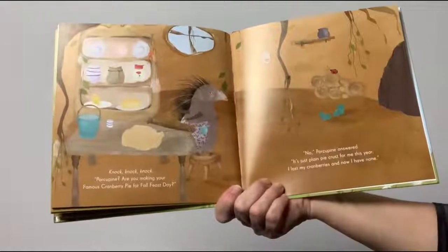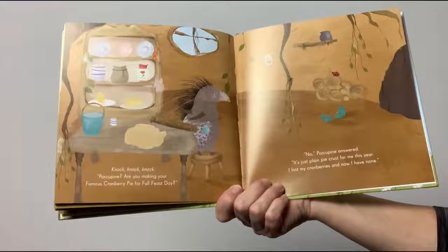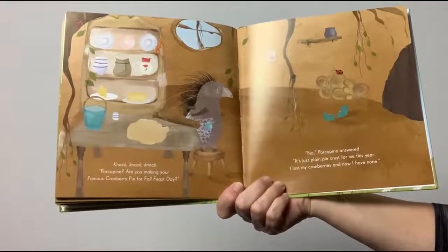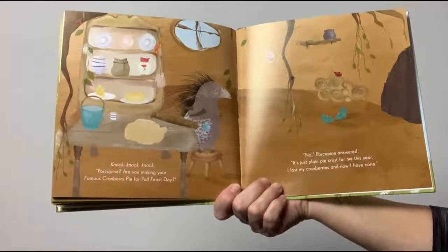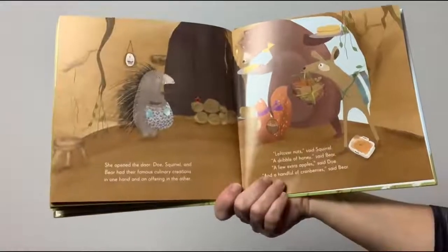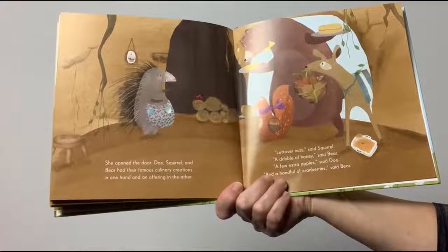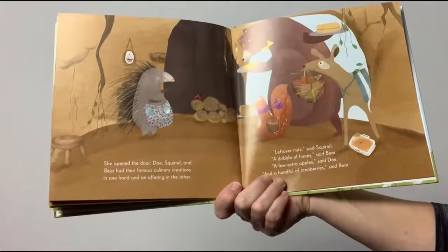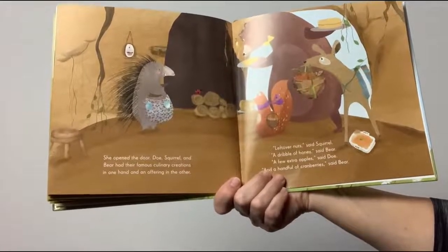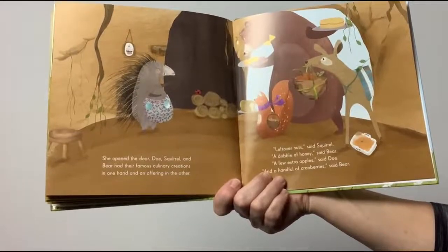Knock, knock, knock. "Porcupine, are you making your famous cranberry pie for fall feast day?" "No," Porcupine answered. "It's just plain pie crust for me this year. I lost my cranberries, and now I have none." Guess what? She opened the door. Doe, Squirrel, and Bear had their famous culinary creations in one hand and an offering in the other. "Leftover nuts," said Squirrel. "A dribble of honey," said Bear. "A few extra apples," said Doe. "And a handful of cranberries," said Bear.